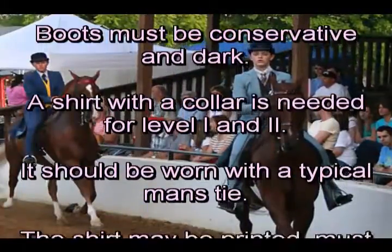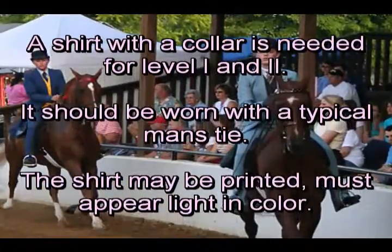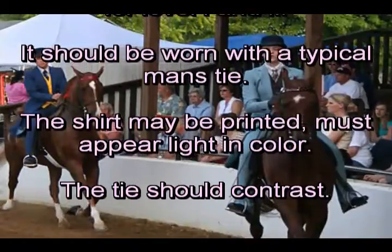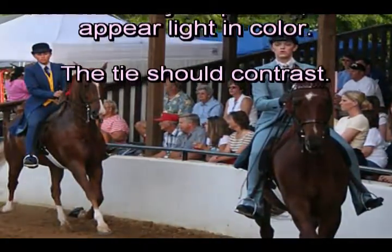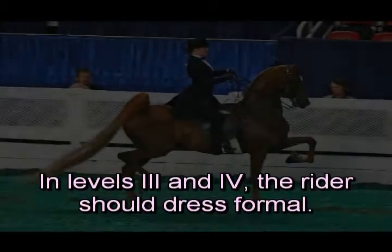A shirt with a collar is needed for level I and II. It should be worn with a typical man's tie. The shirt may be printed, but must appear light in color. This tie should contrast.